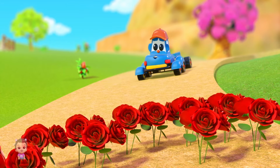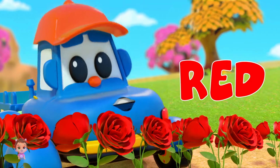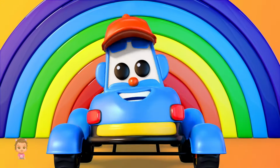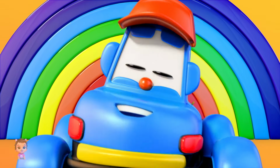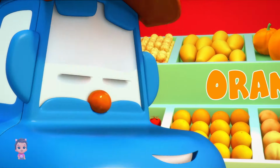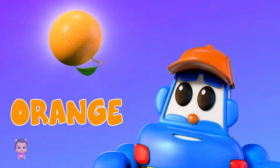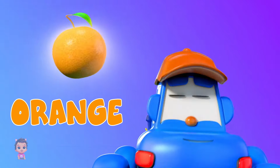Red, a color oh so bright. In a garden, a delight. Red roses, what a sight. What's your favorite color? Look! Look, there's my favorite color. Orange like a pumpkin and some others. Orange, a happy color you'll see. Come find some more colors with me.